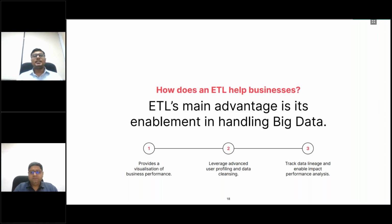What is this? Basically, when we're talking about business decisions, earlier on the slides we were talking about how a particular set of data points that you capture in your Google Analytics and send via an ETL, you can make best use of, either in terms of your marketing campaigns or in terms of your A/B test experiments and the like.